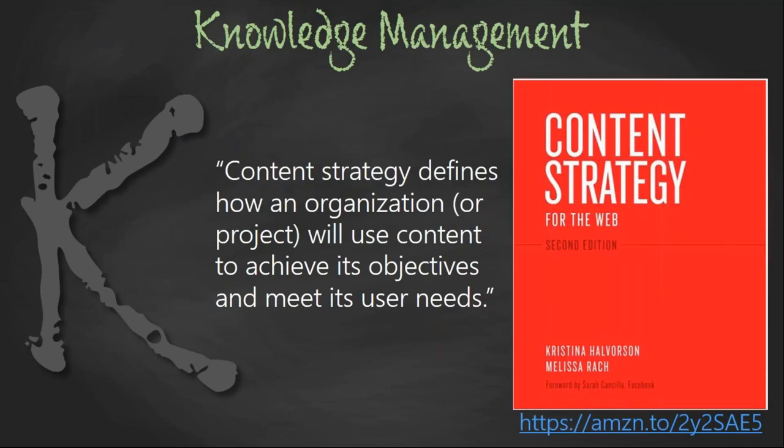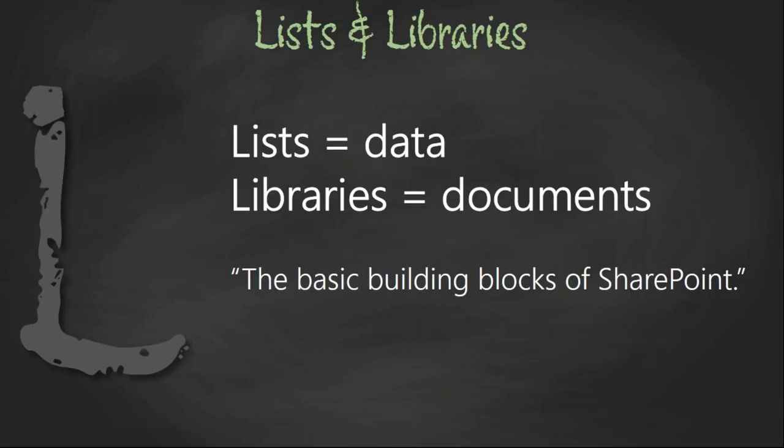All right, knowledge management. This is one of my favorite books. I go to it all the time. I'll open it again and again. Content strategy is where you really have to start thinking about who owns content and who's responsible for creating it. If you have some policy where you're going in regularly to review things, that's part of your content strategy too. There's a whole bunch of considerations when you think about it.